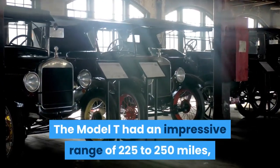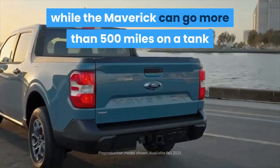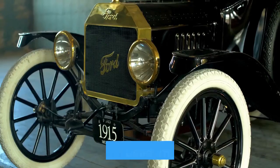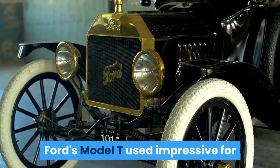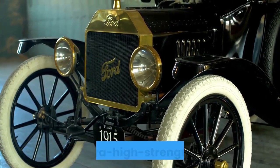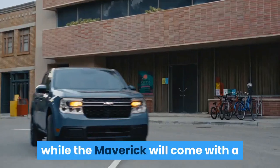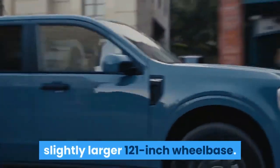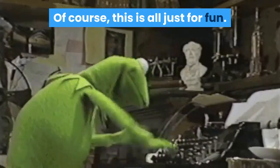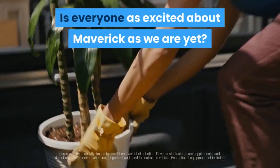The Model T had an impressive range of 225 to 250 miles, while the Maverick can go more than 500 miles on a tank when paired with the standard 2.5-liter hybrid engine. Ford's Model T used impressive, for the time, high-strength vanadium steel, while the Maverick uses high-strength and ultra-high-strength steel. And finally, the Model T had a 100-inch wheelbase, while the Maverick will come with a slightly larger 121-inch wheelbase. Of course, this comparison between the two models is all just for fun. So friends out there, is everyone as excited about the Maverick as we are?